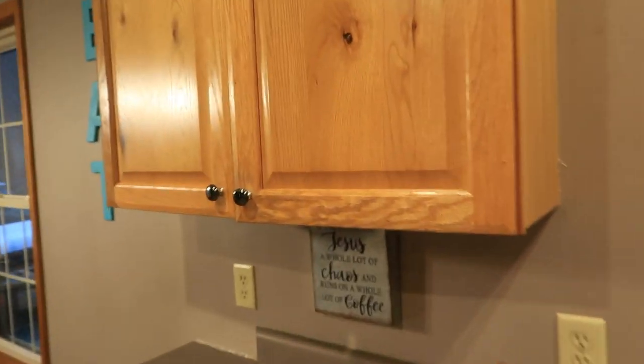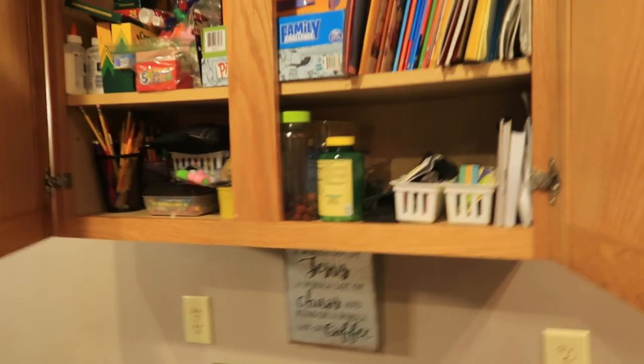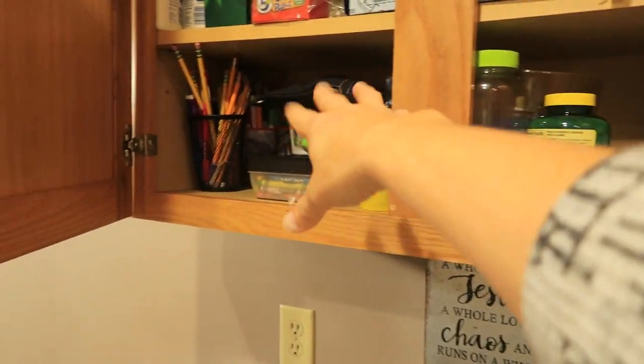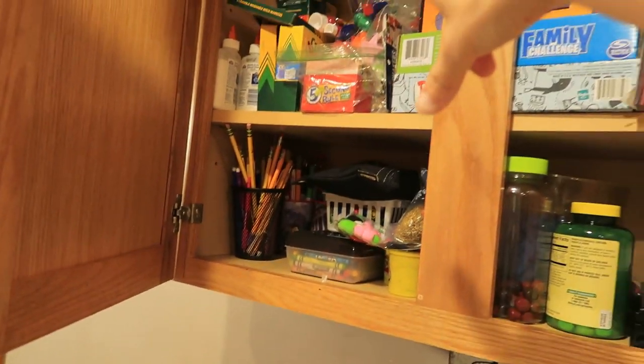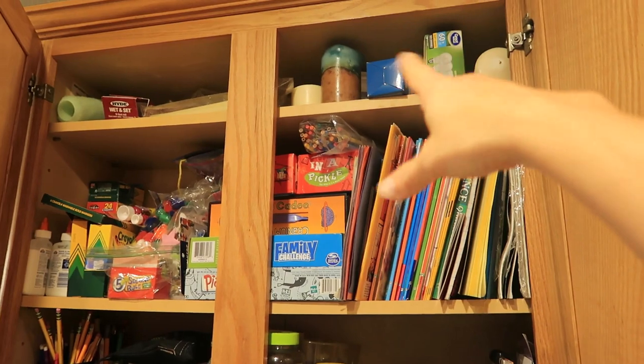This cupboard is just our homeschool cupboard, extra cupboard. It's messy because the kids are alive and we use this all the time. We've got all our papers right here, vitamins, all our tools, pencils, pens, scissors, extra stuff, games, paper, and coloring books. Up on top is my light bulbs, candles for if the power goes out, extra things for me, painting, things like that. Okay, I was going to move in a pattern and did not do that, sorry.